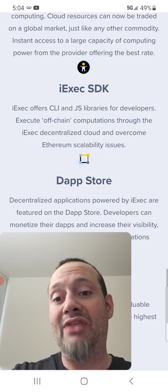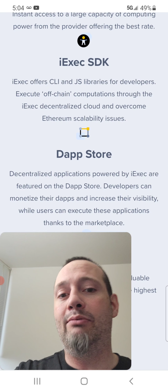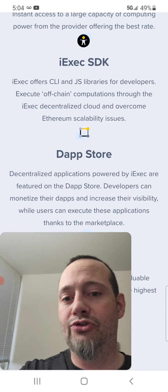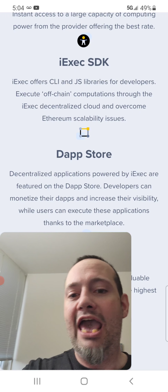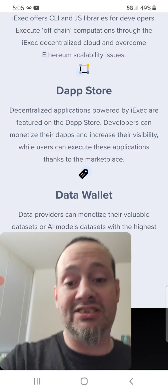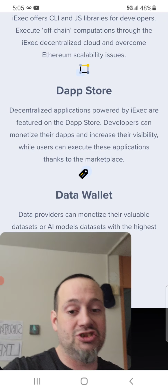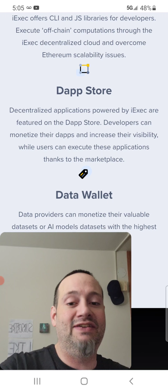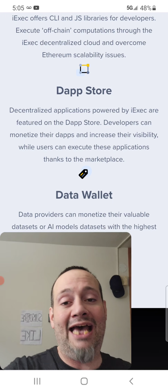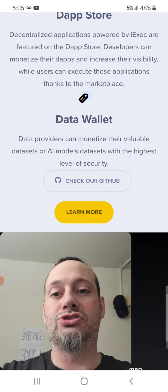That's pretty awesome. iExec offers CLI and JS libraries for developers, execute off-chain computations through the iExec decentralized cloud, and overcome Ethereum scalability issues. You know, that's with not having enough transaction speed per second. That way the gas fees rise. You have to wait for your transactions to go through or pay astronomical prices. This solves some of those scalability issues.